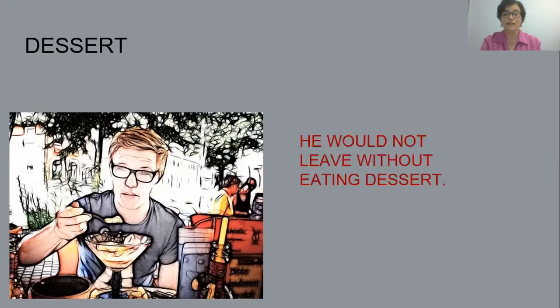He would not leave without eating dessert. I'm like him. I just love my dessert. It's the sweet course eaten at the end of a meal. Ice cream, gulab jamuns, any kind of sweets, any sweet dish, a pudding, a jelly. That's the sweet that's eaten at the end of the meal, pronounced as dessert.